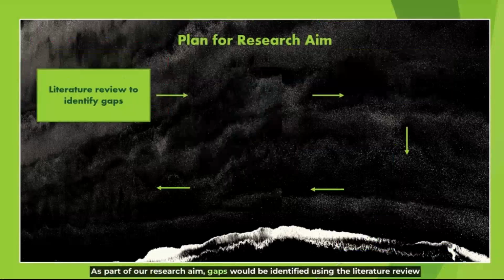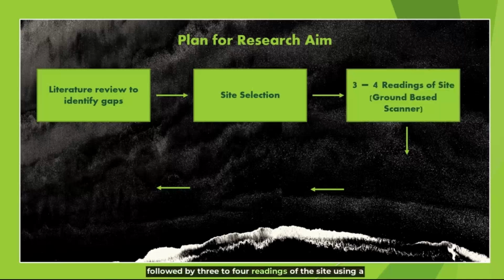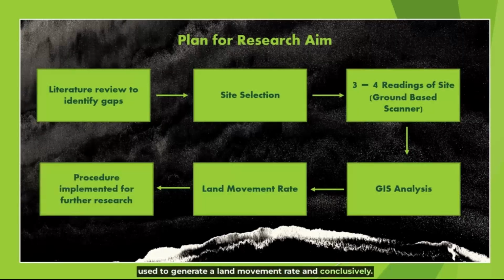As part of our research aim, gaps would be identified using the literature review, for which a site selection procedure would be undertaken, followed by 3 to 4 readings of the site using a ground-based scanner, for which GIS analysis would be used to generate a land movement rate, and conclusively, a procedure would be implemented for further research.